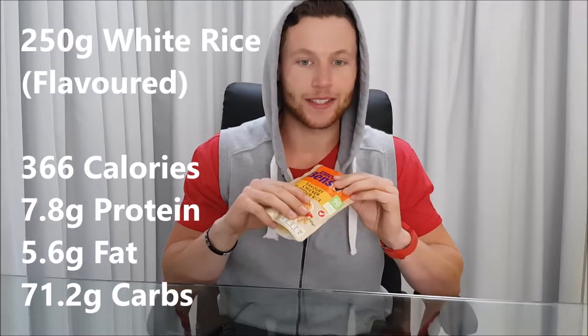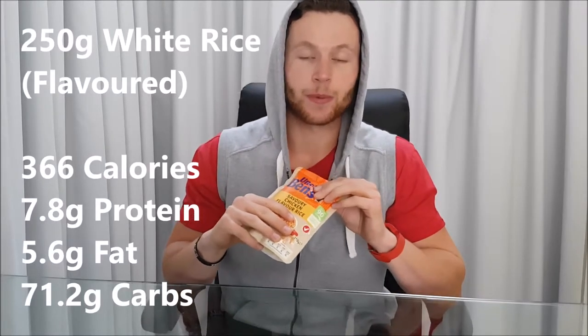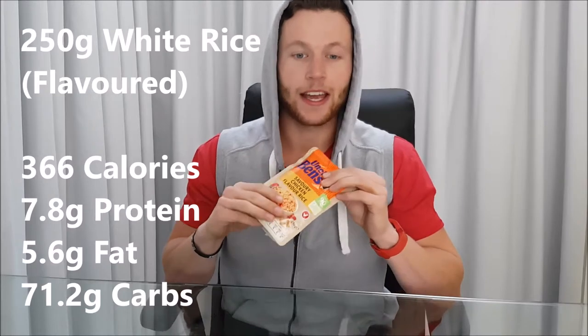A whole packet is 250 grams, 366 calories, 7.8 grams of protein, 5.6 grams of fat, and 71.2 grams of carbs. So in this entire container, it's quite a few calories. If you're on 1,500 calories a day, 366 calories is quite a lot. For me personally, I diet on around 2,500 calories a day, so it's not too bad, but I have found an alternative that is lower in calories, higher in protein, and tastes even better, I believe.